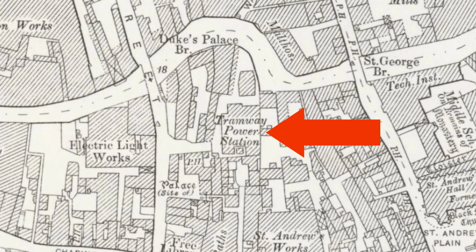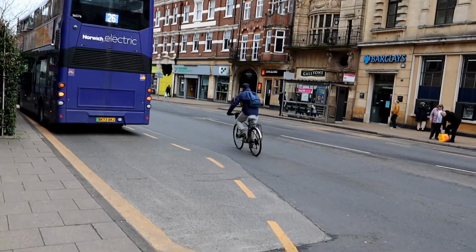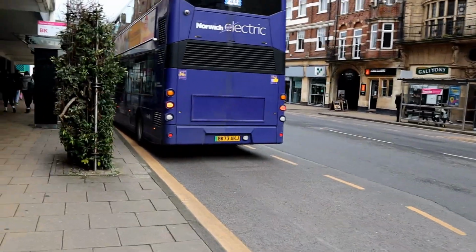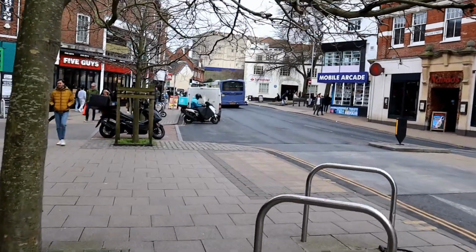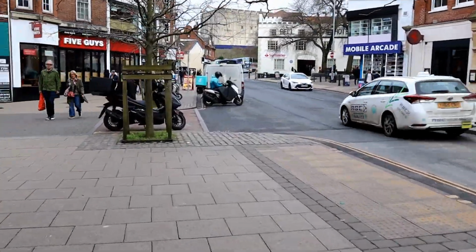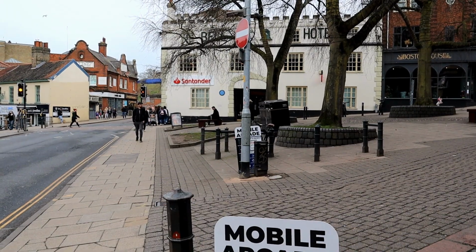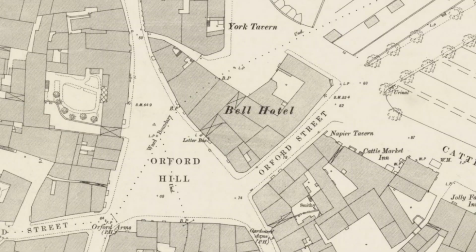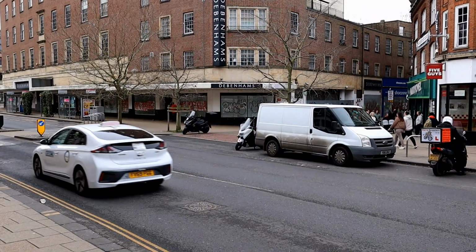The creation of the tram network in the city must have been quite an upheaval, as it included the demolition of buildings, widening streets, building new streets, and laying rails in the road. In order to create the tram centre at Orford Place, buildings were demolished, Little Orford Street was widened, as was Red Lion Street, and a cut-through from Orford Hill to Castle Meadow was created to link Red Lion Street to Castle Meadow. This link was achieved by the demolition of this building, and also a small piece of the York Tavern. From a modern perspective, it's hard to imagine buildings blocking the way from Red Lion Street to Castle Meadow.